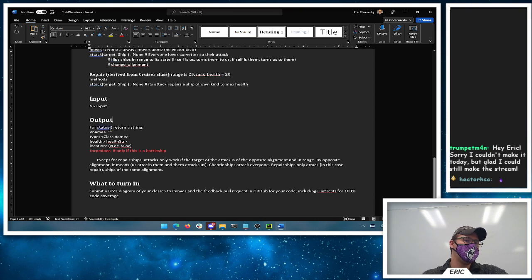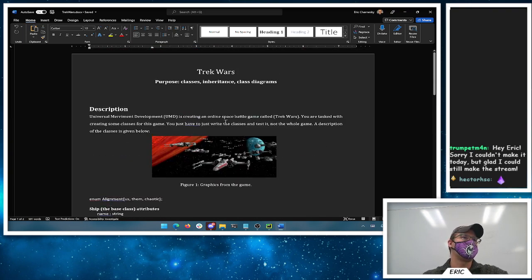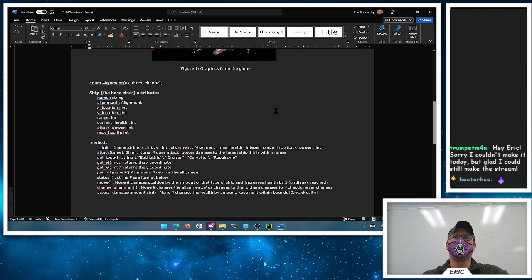So for that status method, you should return the name of the ship, the type of the ship, the current health of the ship, and the location of the ship, and if it's a battleship, include the number of torpedoes. So we're going to use this status string here. Imagine like you hover over a unit in a game, it gives you its little status display. Or maybe if it's a mobile game, we could spit some text out, or who knows where we're going to use this. If we got to pitch it to the investors and see if they like the idea of Shrek Wars, this real original kind of space game.